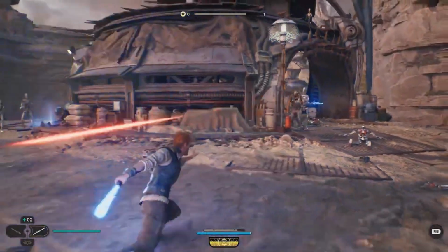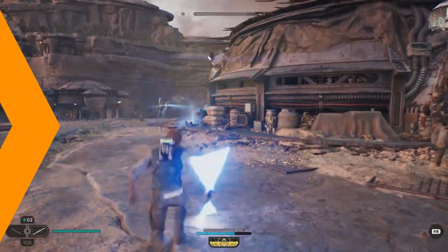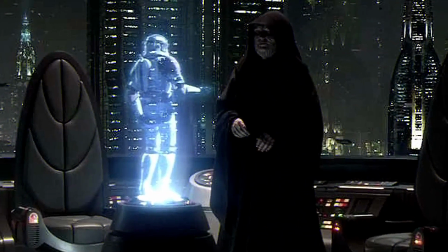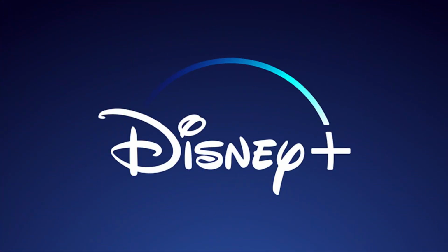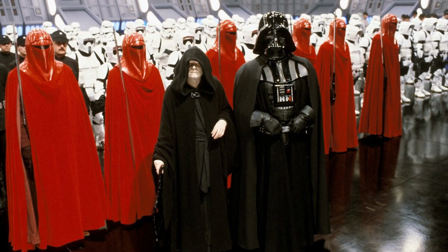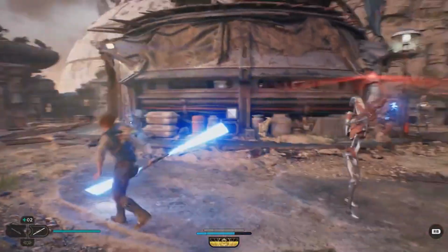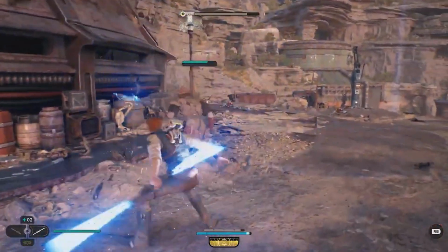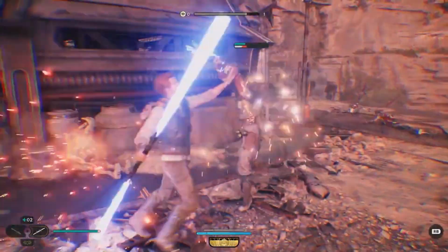Jedi Survivor takes place 5 years after the events of the first game, Jedi Fallen Order, and 10 years after Order 66, also around the same time as the Disney Plus series Obi-Wan Kenobi, at the height of the Empire's reign over the galaxy. The story picks up where the previous game left off, with Cal, a former Padawan, still on the run from the Empire, trying to survive in a world where the Jedi are all but extinct.